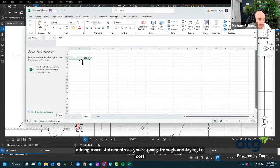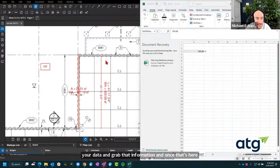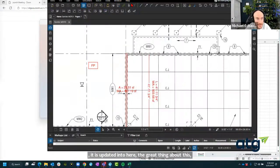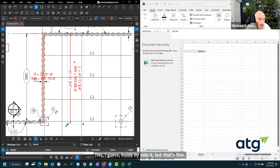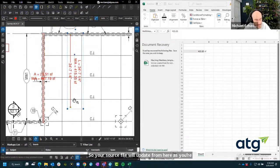Once that's here, it is updated into here. The great thing about this is that this will update with your markups. So your source file will update from here as you're going through and updating your cell of data. Being aware of that, that is one of the added benefits of using Quantity Link. And I guess you could say, well, if you use Power Query, which is true, which I was enlightened by, you can export and just save over and it updates your data there. So just being aware of the two different sides of the coin.